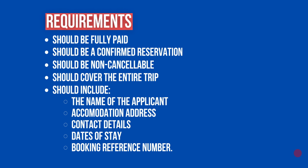And the proof you provide should include the name of the applicant, the accommodation address, contact details of the accommodation, dates of your stay, and a booking reference number. Now, it can get very tricky when trying to provide a document meeting all these requirements, but at the same time, you want to safeguard yourself. You do not want to commit to a reservation in case your visa application gets rejected. And in this video, I will show you how you can book a reservation which meets all these criteria without putting your money at risk.